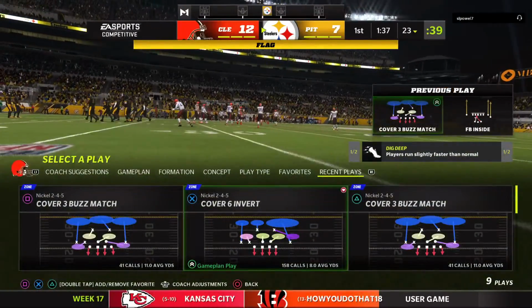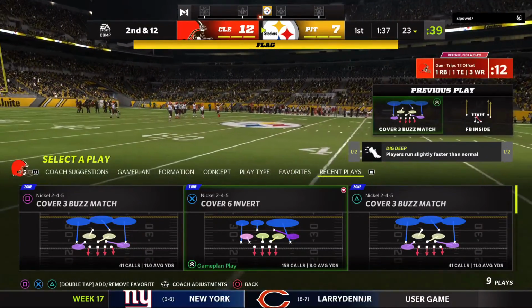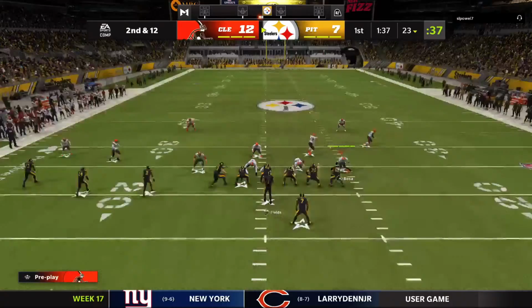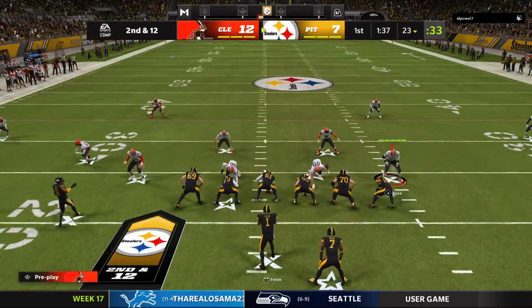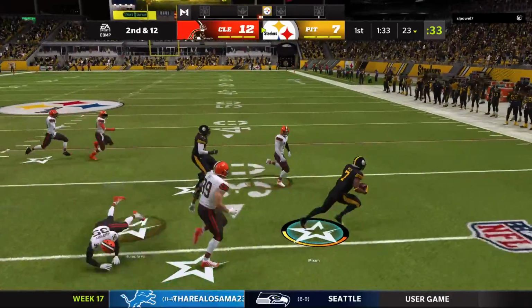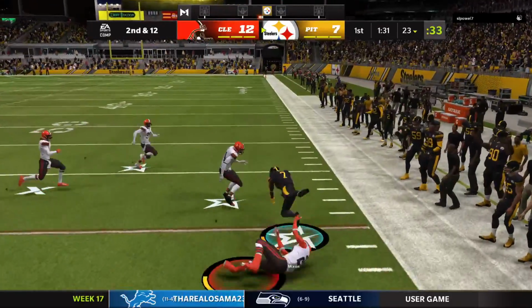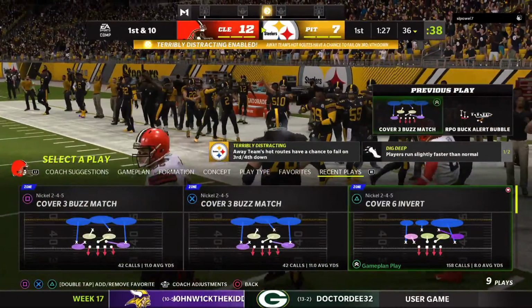And now some motion before the snap. And this will be our first penalty of the night's proceedings. And that false start penalty certainly not helping their cause here. 2nd down and long. After the penalty, it's Mixon. Able to fight through one tackle. And they're able to get this one across the 35.